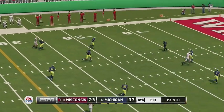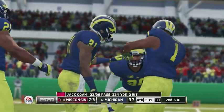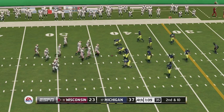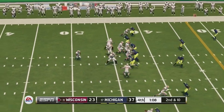He heaves it deep. Incomplete. Almost picked off. Boy, this is a great play by the safety to be able to be in a position to make this play. But he's got to be able to hold on to the football. You know, he's a big, physical, athletic guy. But you've got to be able to secure a football and make a big play when it presents itself.